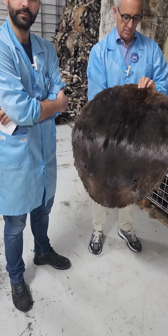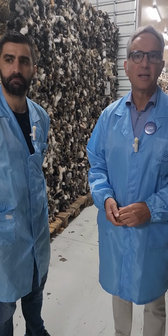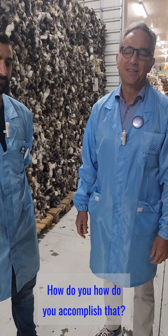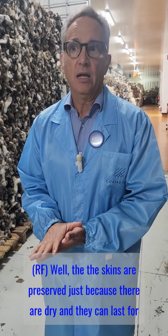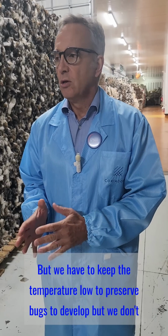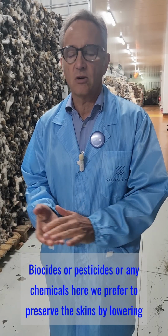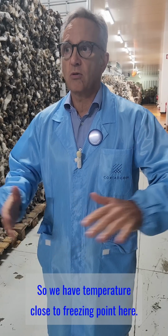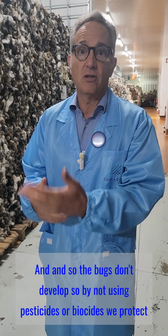Okay. One thing I notice is there are skins everywhere. So there's a lot of dead animals in here, but it doesn't smell bad at all. How do you accomplish that? Well, the skins are preserved just because they are dry, and they can last for a long time. But we have to keep the temperature low to prevent bugs from developing. We don't use biocides or pesticides or any chemicals here. We prefer to preserve the skins by lowering the temperature. So we have a temperature close to freezing point here, and so the bugs don't develop.